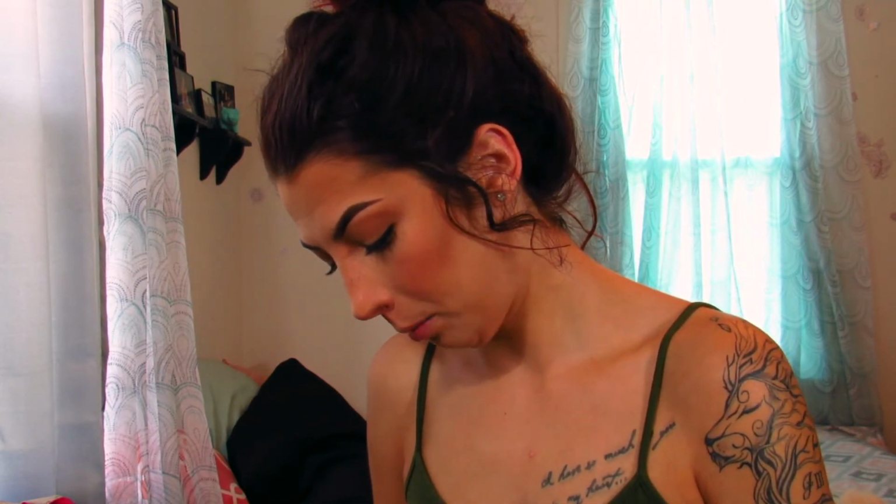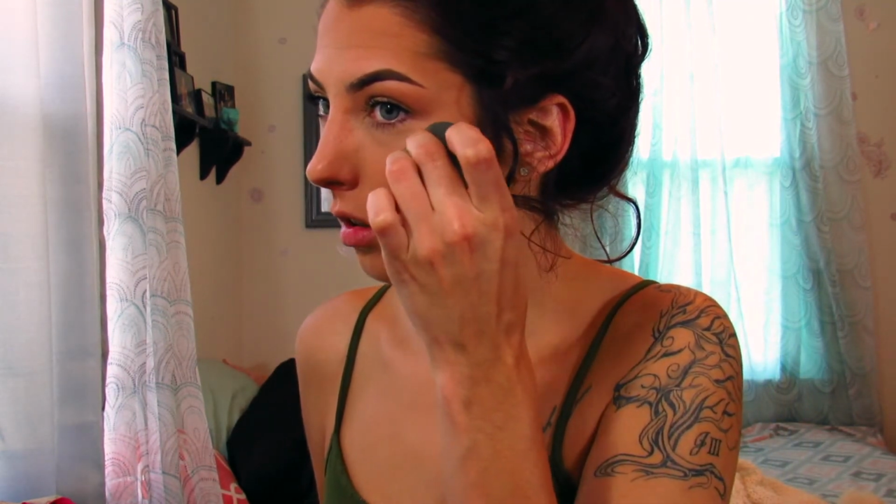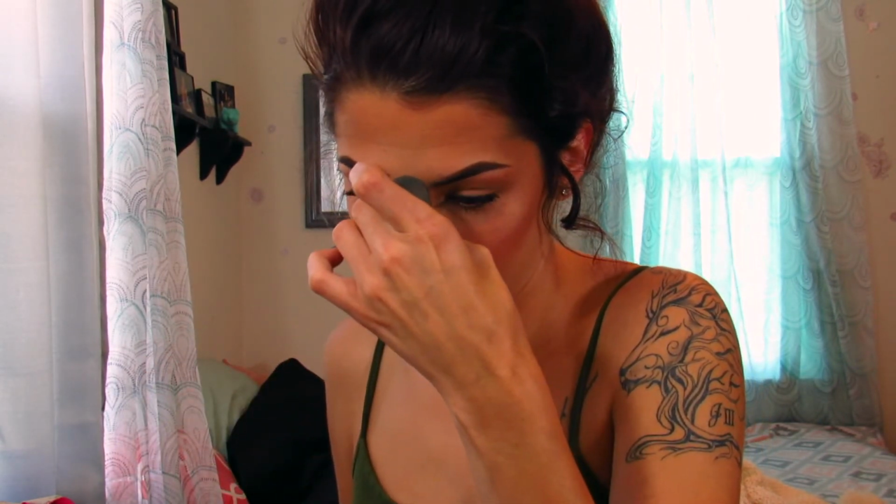While we're waiting, I'm going to highlight. I'm going to use my Anastasia Glow Kit. I'm going to use the shade Summer. I'm going to use the very end of my beauty blender here and kind of pinch it to make it smaller. Just kind of dip into that powder and then just dab right on the high points of my cheeks. Just put a little bit of glow everywhere we need it, right?